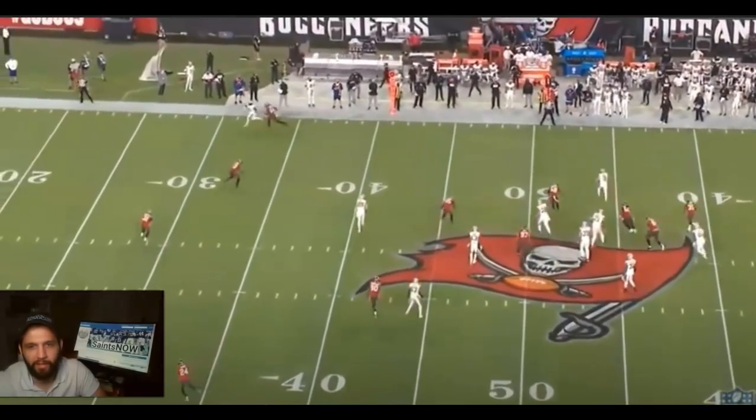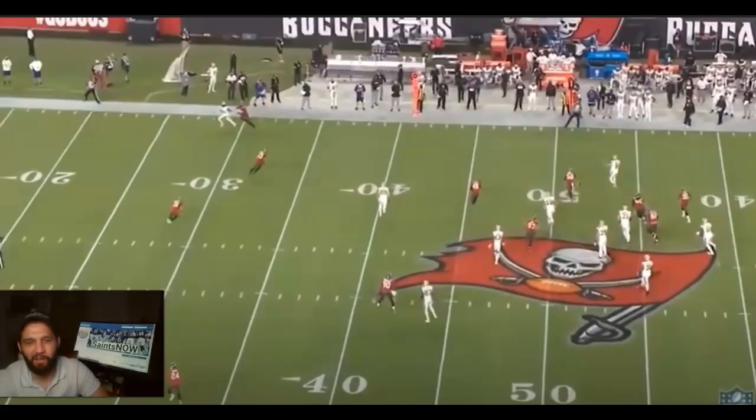I thought he was going to run here. His long run of the season is 2 yards. I thought he was going to try to make it 3. He had space if he wanted to get to the edge, but you can see, even not involved in the play, the linebackers are sucked way up.